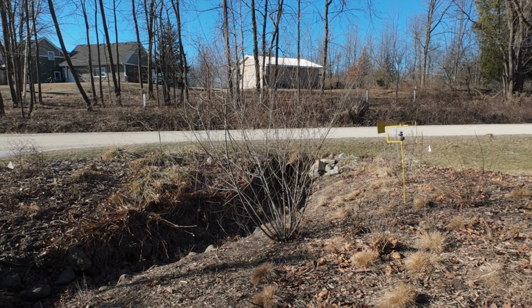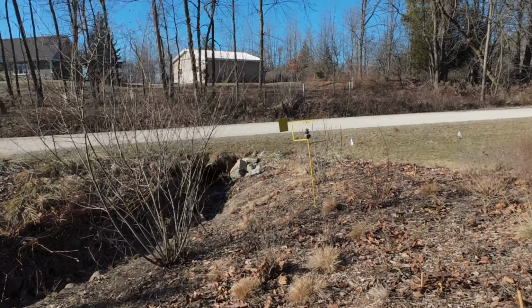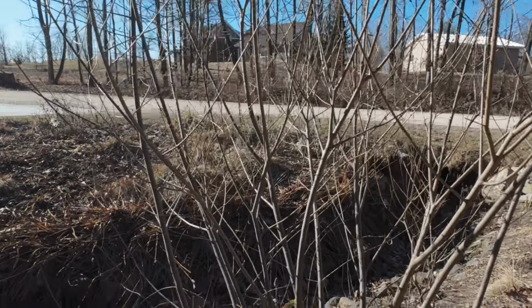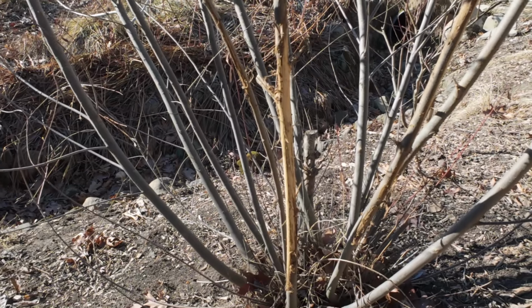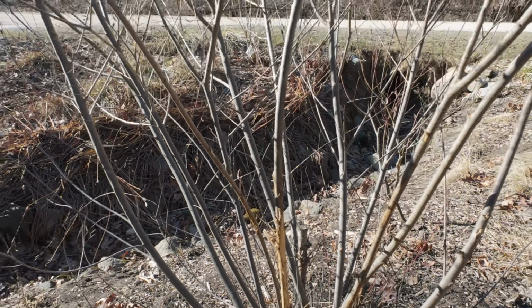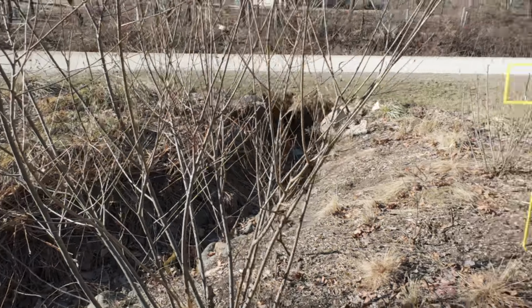But see, and look, talk about bark damage. This is the kind of thing, I think, is rabbits. Right here, do you see that damage along the bark there? I bet that's rabbits. It's pretty low for deer. I would think the deer would go a little higher than that.